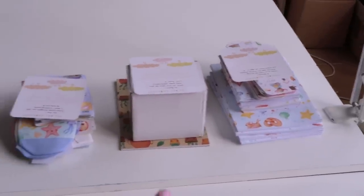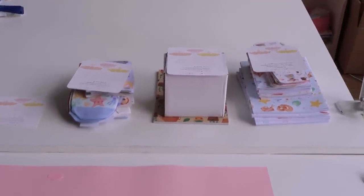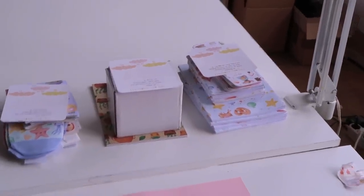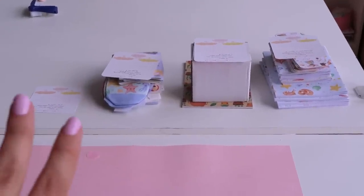Wholesale order is ready and I also already prepared these orders that I had over the weekend. I still need to do some notebooks really fast, that is lined notebooks that I always make to order, and I also have to do a pin hoop and some tote bags for the rest of the orders.